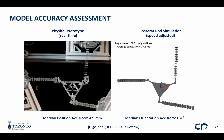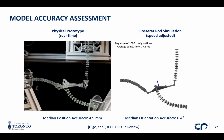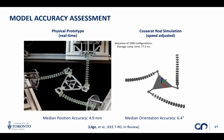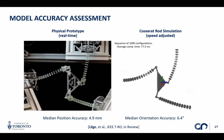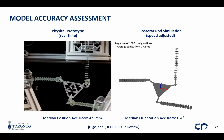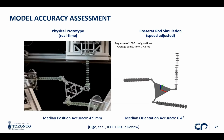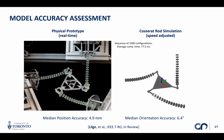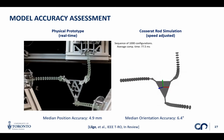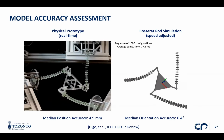And the results are summarized on this slide. Over all of these 30 configurations, we achieved median position accuracies of 4.9 millimeters and median orientation accuracies of 6.4 degrees. You can see here a sample motion that we used to align the model with our prototype. The match is actually quite good, and we are able to depict the motions of this robot quite accurately. That was pretty good, because now we knew that what we implemented depicts the real robotic system. So we can now go ahead and use our model in simulation to study the kinematic properties of the system in more detail.